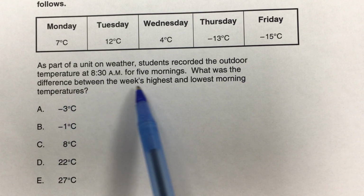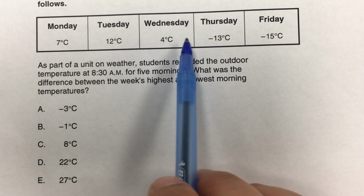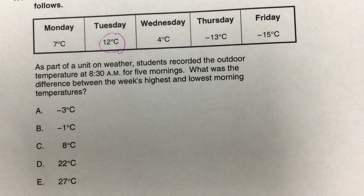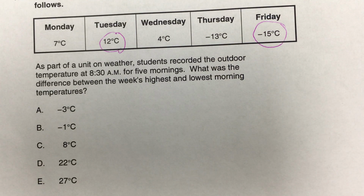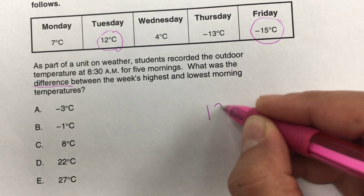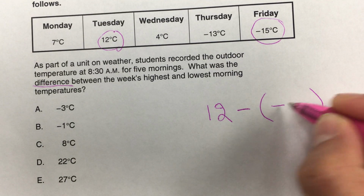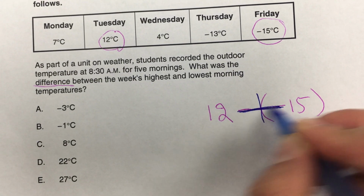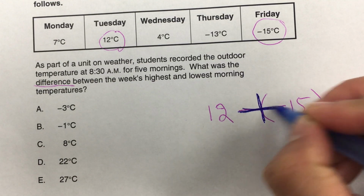What was the difference between the week's highest and lowest morning temperatures? So the highest is the biggest number in the positive, so that will be the temperature for Tuesday. The lowest will be the farther away from 0, which will be -15. Again, whenever they say the difference, you have to subtract, okay? So you're gonna get the biggest, which is 12, minus, you put between parentheses the smallest, which is -15. And remember that when you have two negatives, again, negative and negative makes the big plus, but only if they're next to each other. Because if you have a negative here and a negative here, then you can't go over the 12, okay, the big plus.